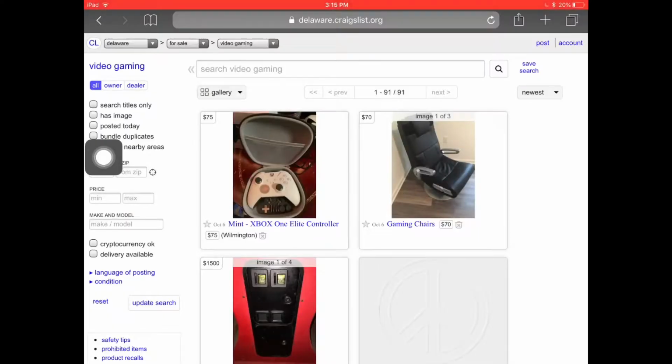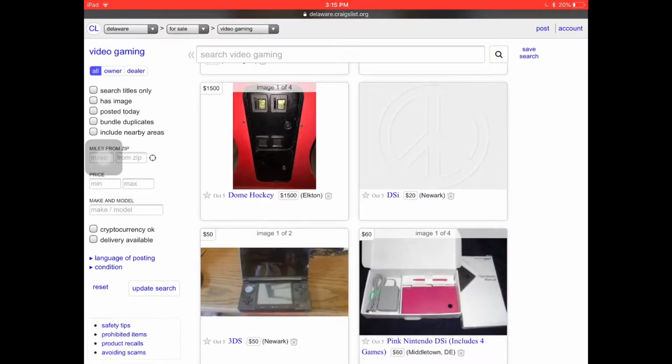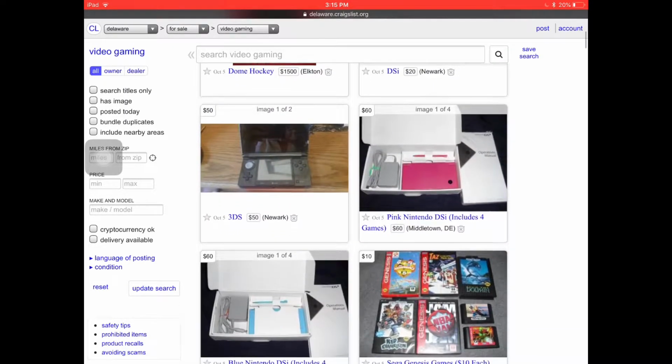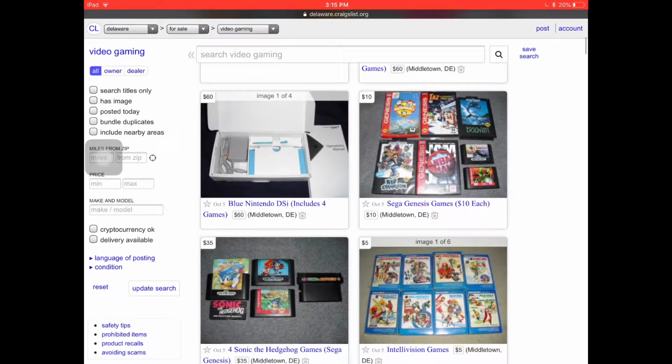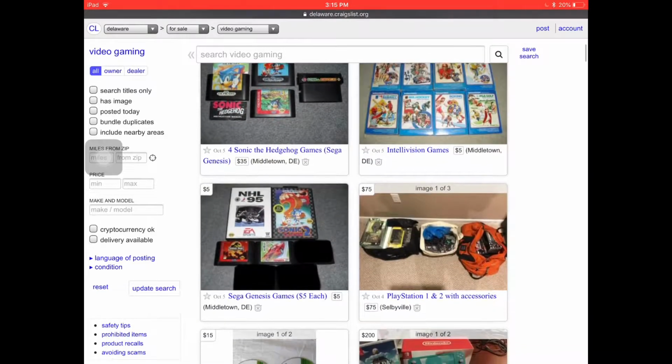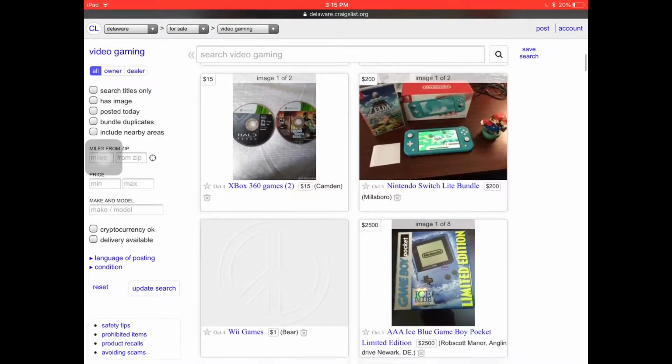Number 5. My 5th tip on this list is to look online. One good place you can start is Craigslist. It's a site famous for having all kinds of good deals on video gaming stuff, no matter where you are. All you have to do is look up something, and you're almost guaranteed to find some kind of good deal related to the item that you're looking for. I would highly recommend checking it out.